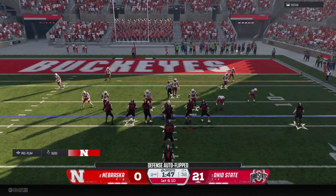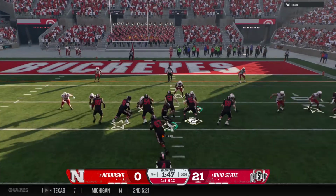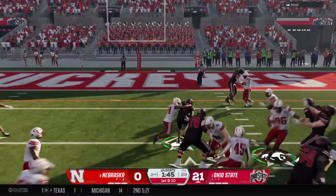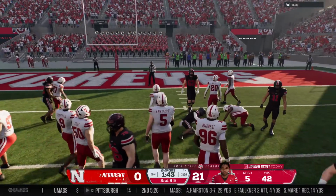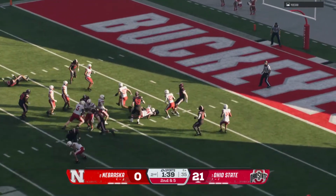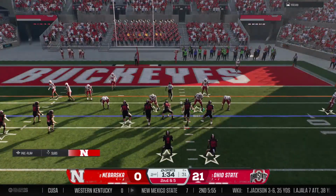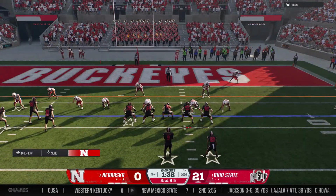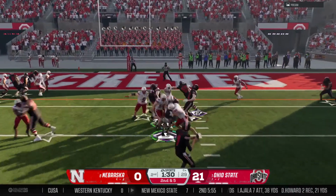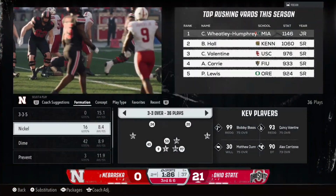Buckeyes line up on 1st and 10 now. Trying to run it. It's Scott. And they finally stop him, but a decent gain that time. Here comes a crucial second down play. Every yard tough to find down here in the red zone. Go hand it off. Going absolutely nowhere. That would be a loss on the play.